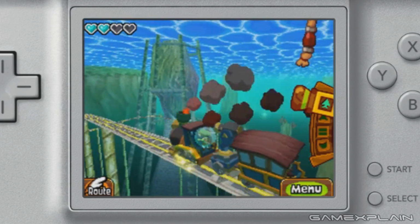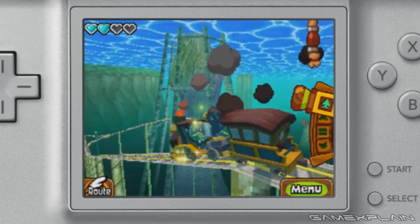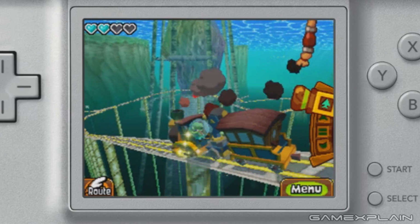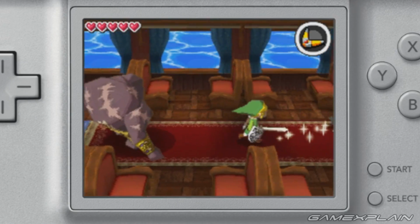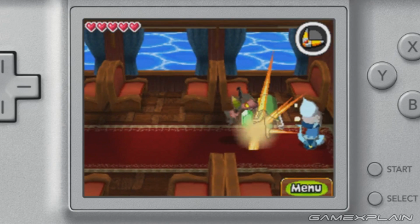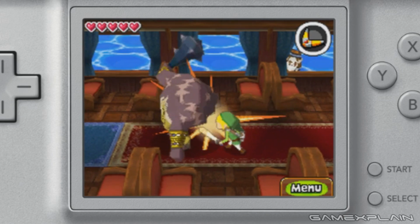And in fact, despite having far fewer temples, Spirit Tracks clocks in as a longer game than Phantom Hourglass, perhaps also factoring in more story and longer travel though. I always find that quite remarkable, as by all means and purposes, Spirit Tracks feels like a quicker game. Outside of a few small circumstances, you're pretty much always moving on to the next place.